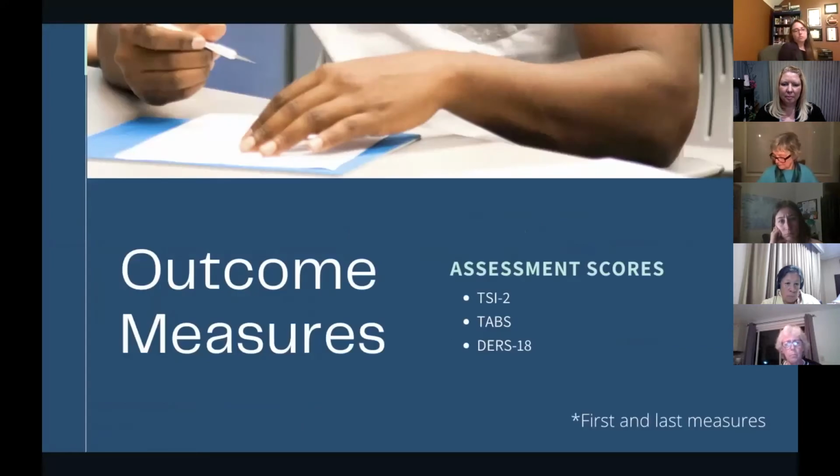The outcome measures that we looked at were scores on assessments. Assessments are essentially questionnaires that clients will fill out before their therapy and after the course of therapy is complete. Now, these questions will be the same both times, but the hope is that the scores on these tests will decrease because that is indicative of decreasing symptoms. So we looked at 3 different assessments, the TSI-2, the TABS, and the DERS-18. And again, we want to see that the scores are decreasing from the first time the client took the test to the last time. And also for the outcome measures, we did some statistical tests, which we will look at too.